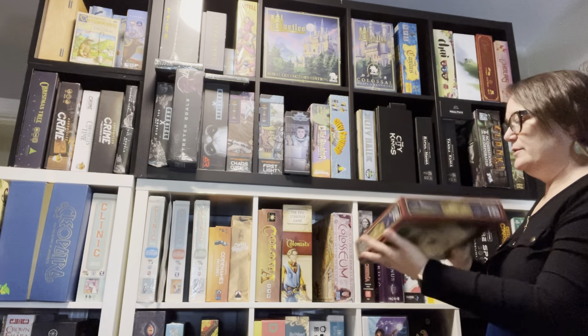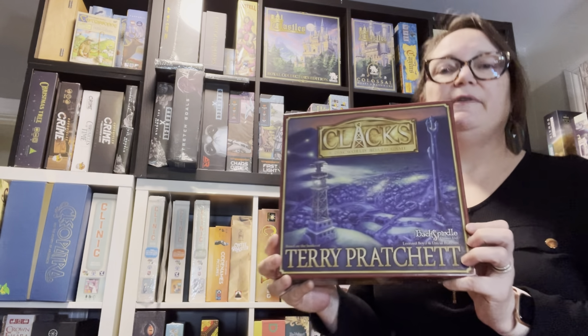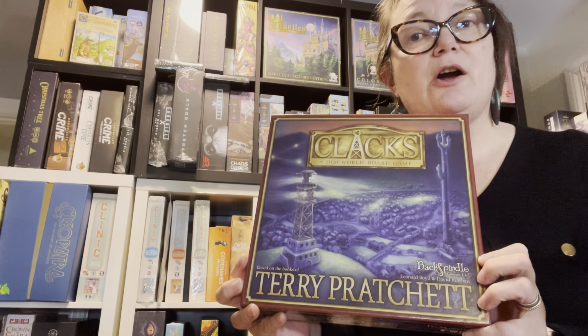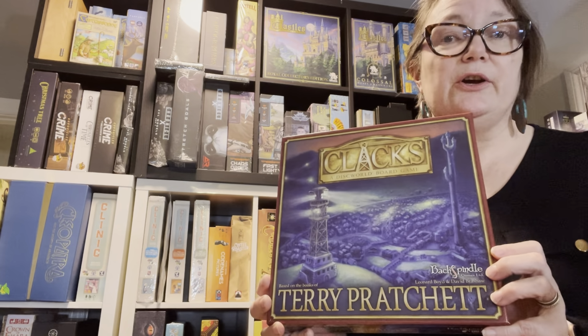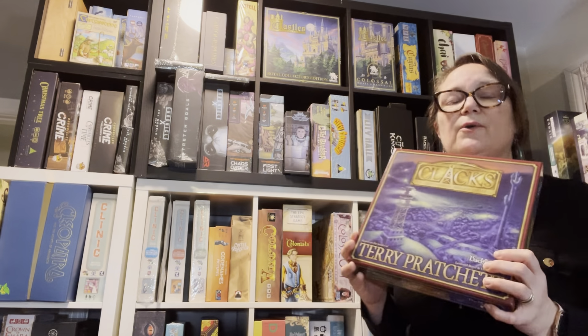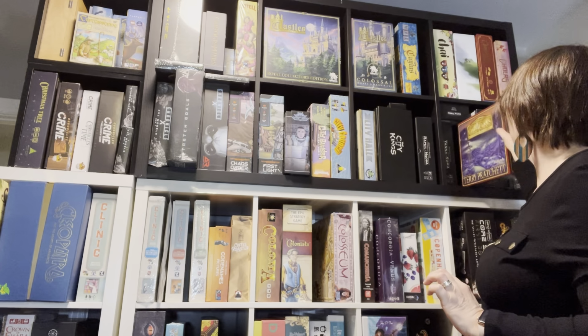Here we have this one I really love. This is Clacks. This is a Discworld board game. So if you're a fan of Terry Pratchett, this one's actually kind of hard to get. It's an okay game. It's not super fantastic, but it's pretty good. And I love Terry Pratchett. So this was definitely a keeper and one we're excited to have.